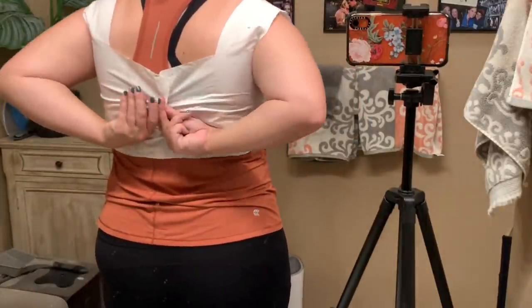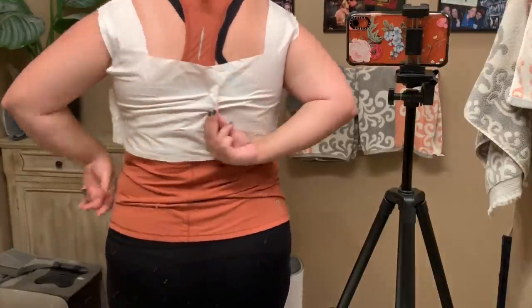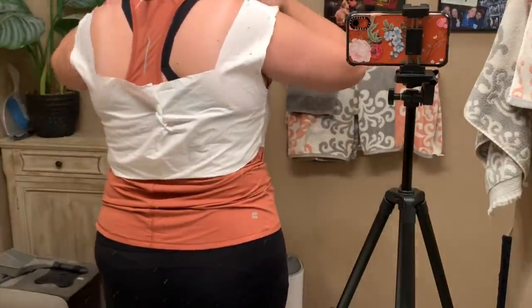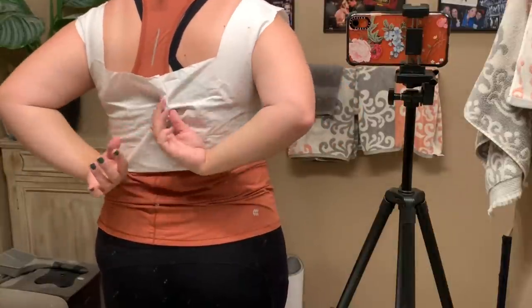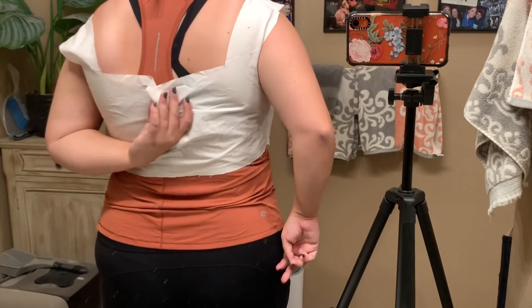Now the back was a bit more challenging. It's quite hard to pin out excess when you can't actually see what you're doing, but I just got a general amount by throwing a couple pins in and then I was able to add it to my pattern with no problem.